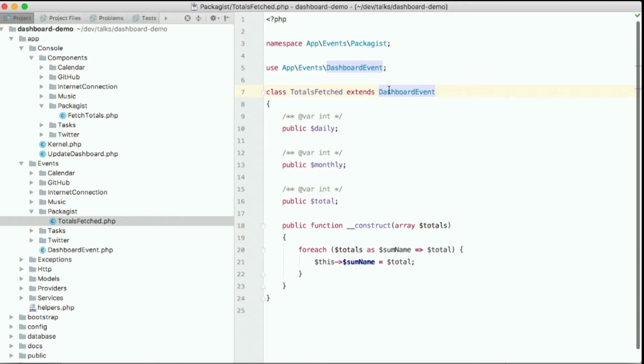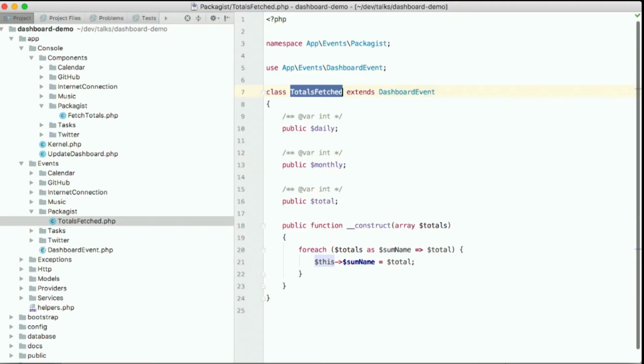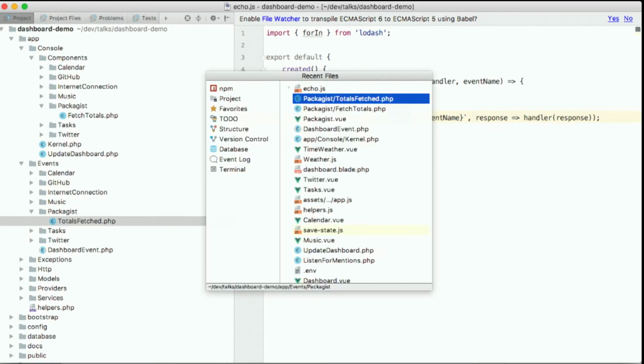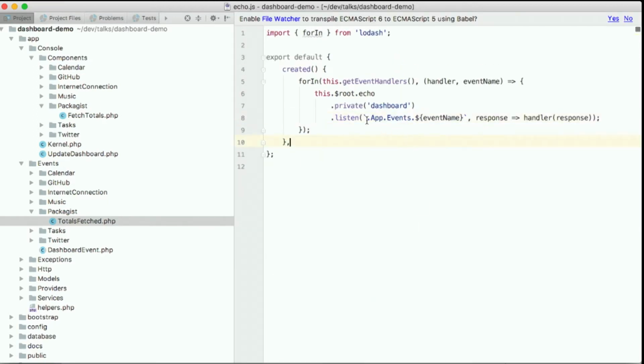So that's how that's matched. App events packagist totals fetched becomes here app events, and then in the view component packagist totals fetched. That's how that works. And here we are going to listen to that event and execute the handler. So that's how that works.